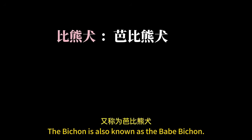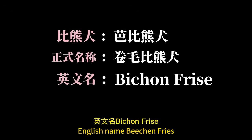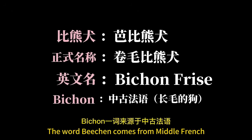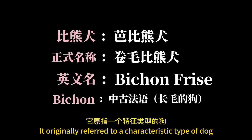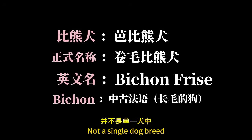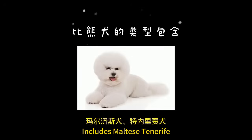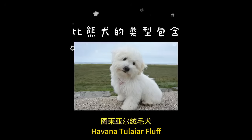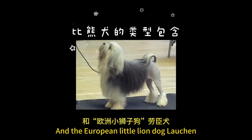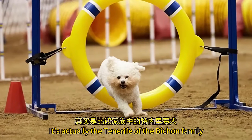The Bichon is also known as the Babe Bichon. The official name is the Curly Bichon, English name Bichon Frise. The word Bichon comes from Middle French and means long-haired dog. It originally referred to a characteristic type of dog, not a single dog breed. Bichon dogs in a broad sense include the Maltese, Tenerife, Bolognese, Havanese, and the European Little Lion Dog, Lowchen. The Bichon as we know it is actually the Tenerife of the Bichon family.